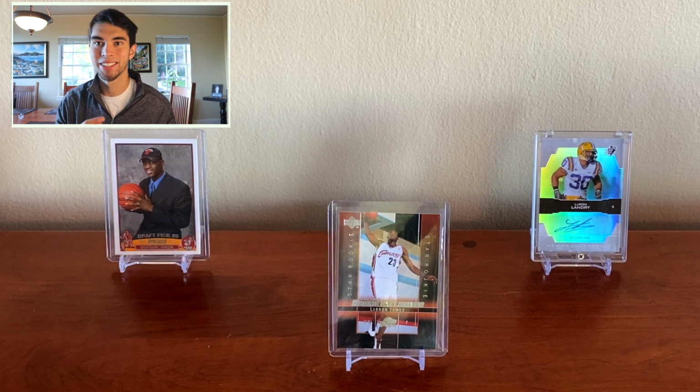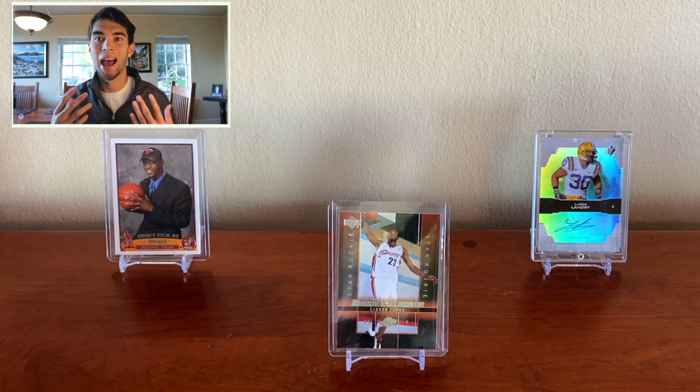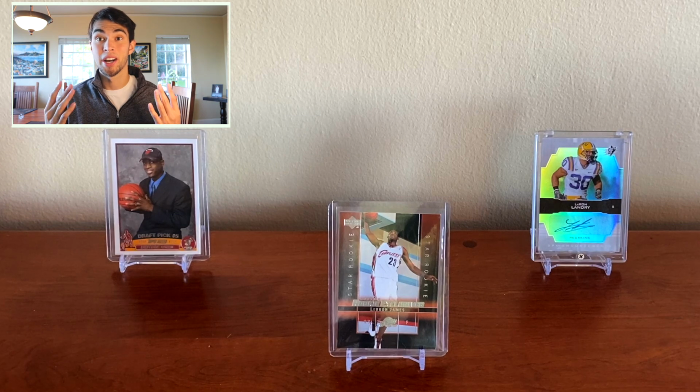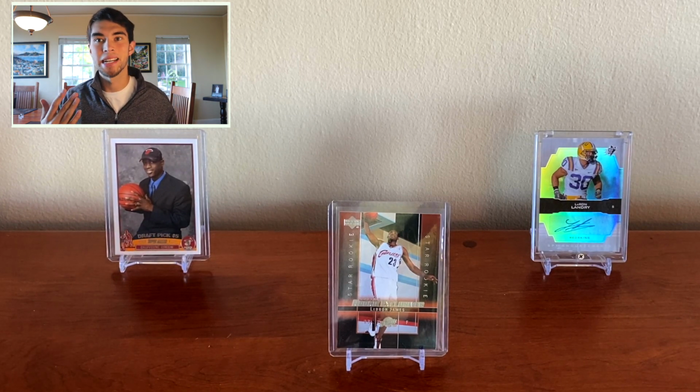Not in the best condition, so unfortunately I won't be able to get it graded. It actually goes for a pretty penny in a PSA 9 or PSA 10, but to have an actual LeBron rookie that I pulled from a pack and I've had since I was 8 years old is really awesome, and this definitely brings me a lot of joy when I look at it and it takes me back.